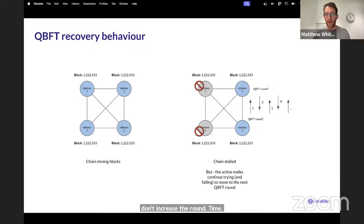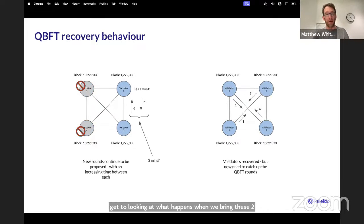That's fine until you get to looking at what happens when we bring these two validators back online. Is the chain going to start mining blocks straight away? The answer is absolutely not. Let's say we've hit a point where we're about to restore these validators, and the two that were online are now up to round 6 and 7, and we're talking now minutes between the rounds being proposed.